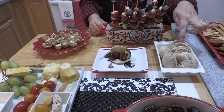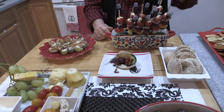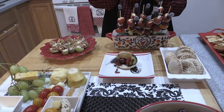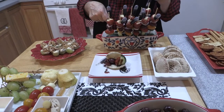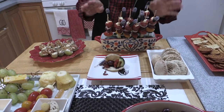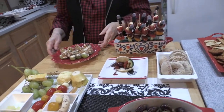I think this is a great idea with the pita bread, because if you've ever been at a party and you're all dressed up and you're trying to eat these, they can be awkward. So by being able to slip all those veggies right off into pita bread, put the balsamic glaze on top, makes it neat, makes it easy, and nobody's stressed out. Be kind to your guests. That's a good one. Beautiful.